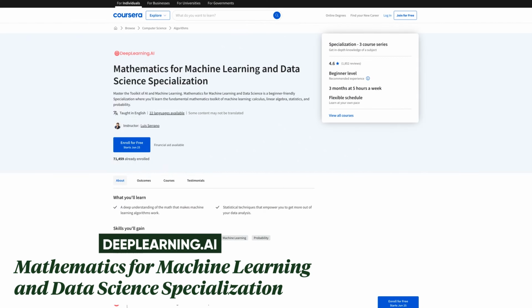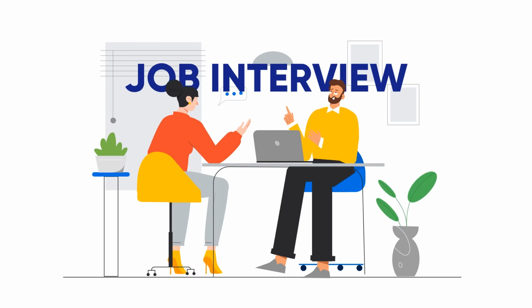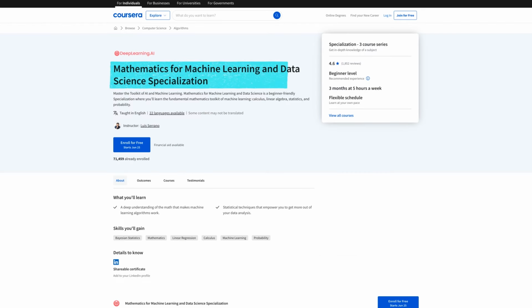Alright, next up on the list is more specific but also very important. I think it's something that most people are missing, especially in data science. Employers are probably going to respect you a little bit more, especially if you don't have a technical background. And it's the Mathematics for Machine Learning and Data Science Specialization. Now this one digs deep into some of the underlying mathematical concepts that machine learning and data science are based on.